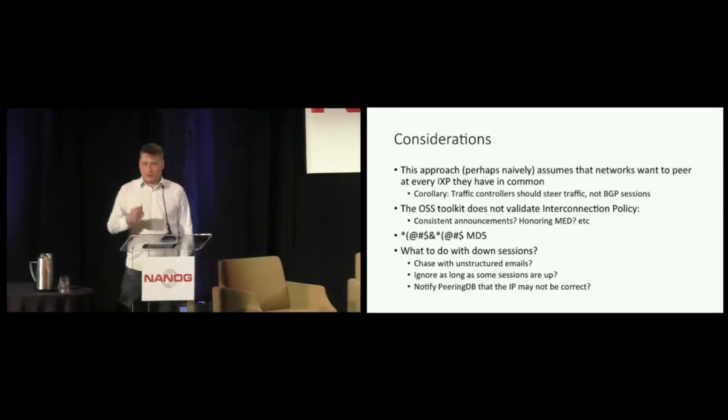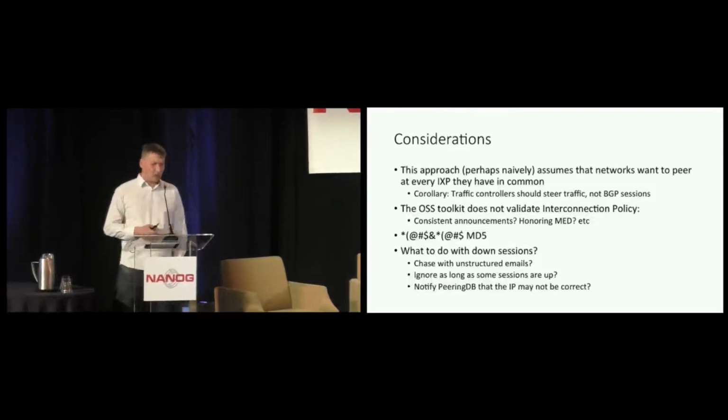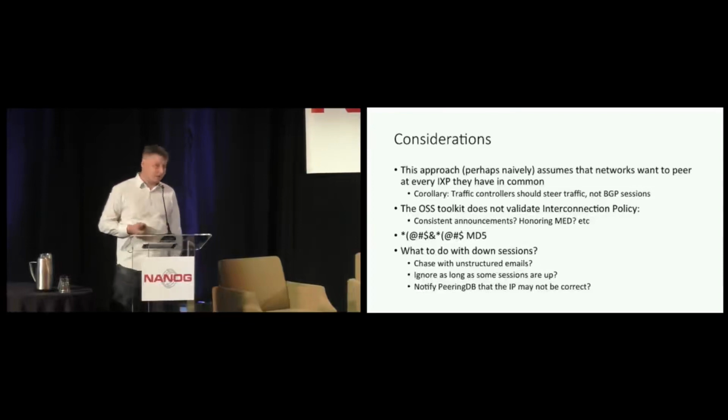Some people say, well, we should use BGP sessions to steer where traffic flows, but on the other hand, you might as well argue that you should use traffic controllers to steer traffic and not the construct of a BGP session itself. What this software tool doesn't do either is validate whether people actually adhere to whatever peering agreement there is. For instance, if we agree to do consistent announcements on all internet exchanges, that may well be, but the software does not verify this.